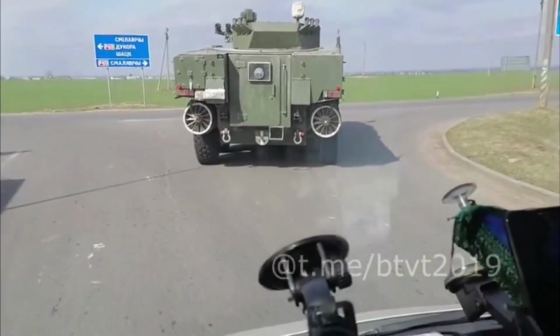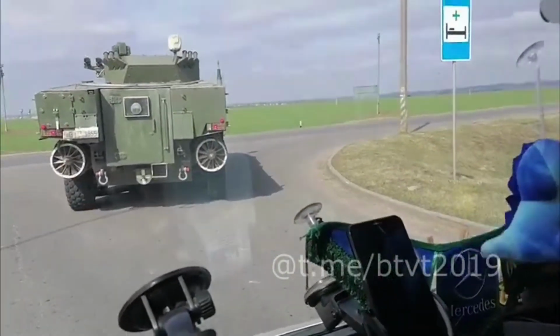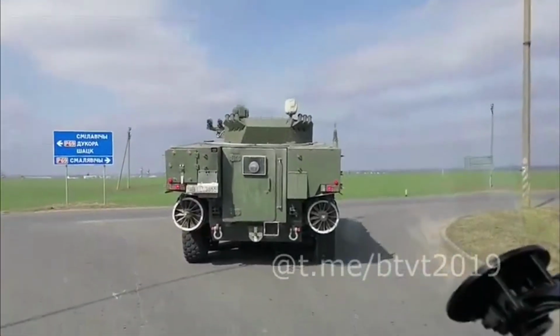Hopefully the vehicle will enter service in the up-armored configuration and not in the default one, because such protection is definitely not adequate for a modern armored vehicle.